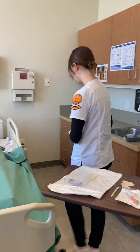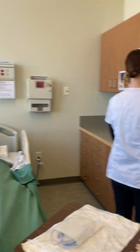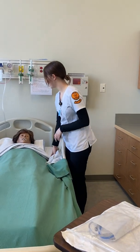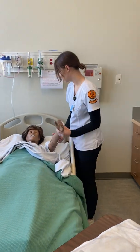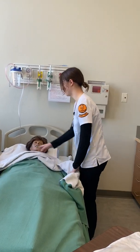Name's Maddie. I'm going to be your nurse today. Before we get started, I'm just going to go ahead and wash my hands. And we'll provide some privacy. Can I just get your name and your date of birth? I'm just going to go ahead and compare it to your wristband. Awesome. It looks like I'm in the right room.